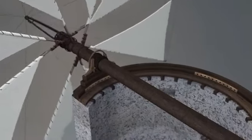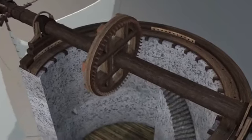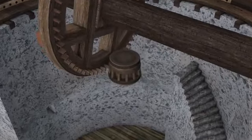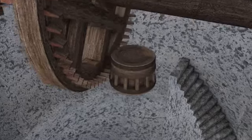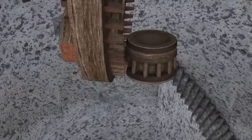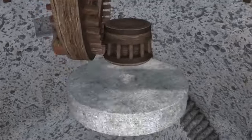The wind shaft converted the movement of the sail frame into the brake wheel, which was attached to the middle of the wind shaft. The wheel transferred the movement to the wallower via special cogs. The wallower was located in an upright position at the bottom of the brake wheel, exactly at the center of the tower. Driven by the brake wheel, it then transferred the movement to the runner stone via the upright shaft.